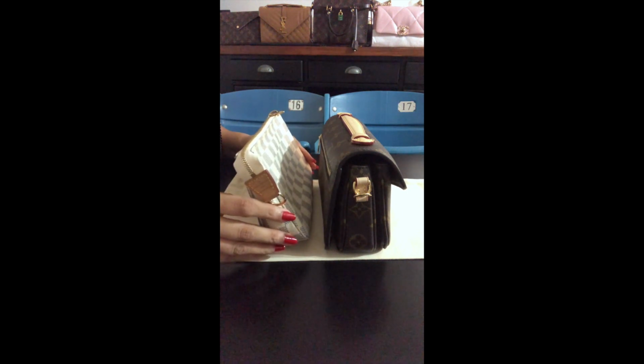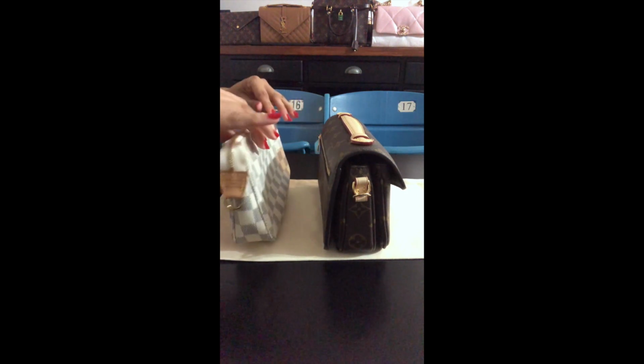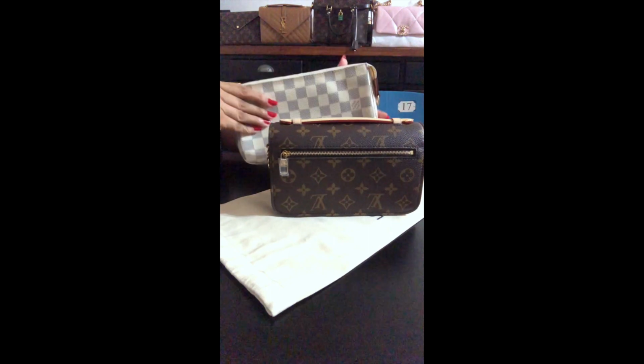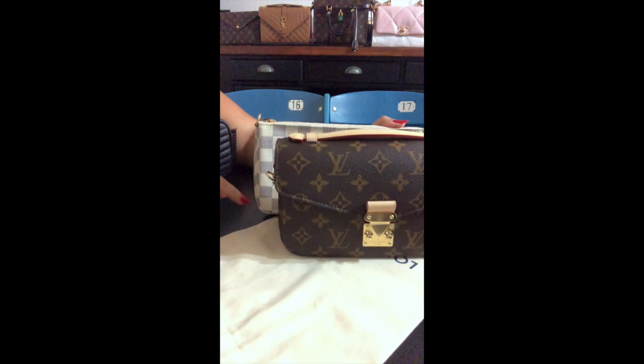And then here it is. While it's longer, its width is probably equivalent to one of the pockets, maybe this middle pocket here of the mini. It's not a mini pochette. I have a mini pochette as well to show you. I have a lot of SLGs to compare, so you can get a good sense of what these bags look like. If I put this back to back, I don't know if it's easy to tell, you've got some space right there. And again, there's your width to the pochette accessoire.